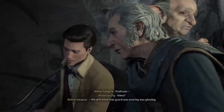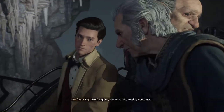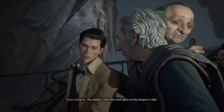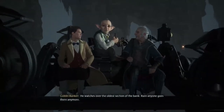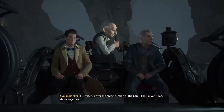Professor, the armband that guard was wearing was glowing. Like the glow you saw in the portkey container? No, darker. I saw that same glow in the dragon's collar. Yeah, what was that? We were just wondering about that goblin back there. He watches over the oldest section of the bank. Rare anyone goes there anymore.